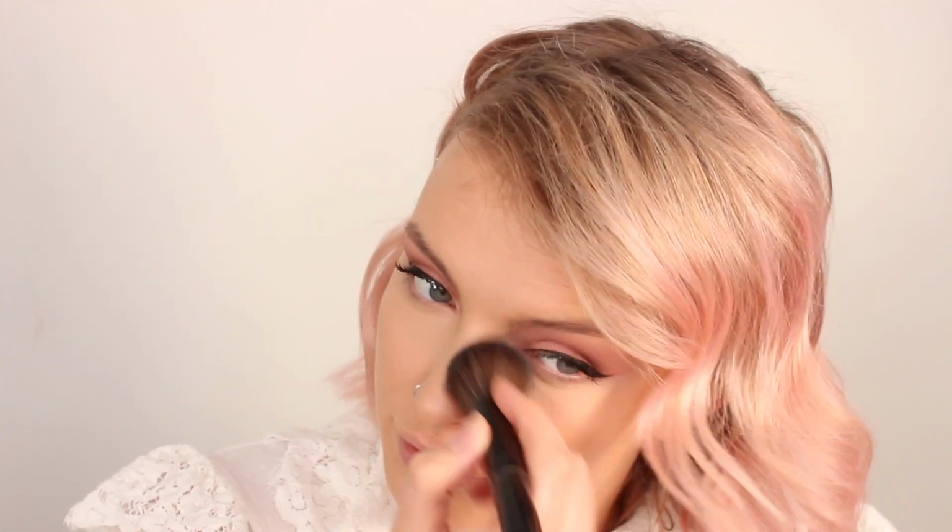And I don't want to get rid of all my shine because I love that healthy glow come through. I always feel my under eyes just to make sure there's no more slip or stick. And that is how you know that you have enough powder underneath your eyes and it's not going to make your eyes look dry. Next step is highlighter.